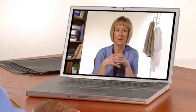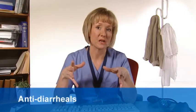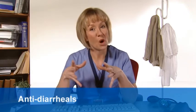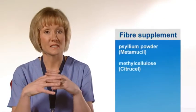So let's get started with a treatment for that pesky symptom that can ruin a perfectly good outing, diarrhea. This group of medications is known as antidiarrheals, and they come in various forms and strengths. For mild to moderate diarrhea, your doctor may recommend that you take a fiber supplement to help bulk up your stool and make it less watery. This might include a psyllium powder like Metamucil or a methylcellulose product like Citrucel.